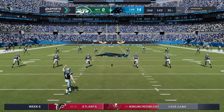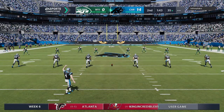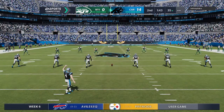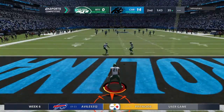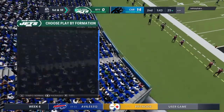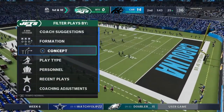Joey Slye to kick off for Carolina. Joey Slye now to kick off after the touchdown. And they will not get a chance to return this one as it's through the end zone for a touchback.